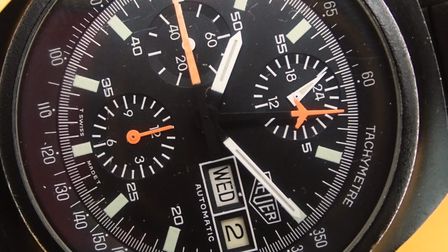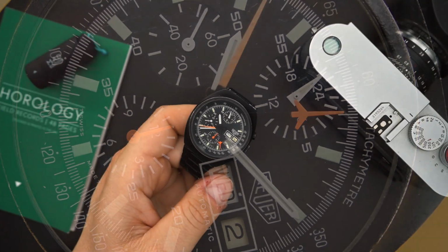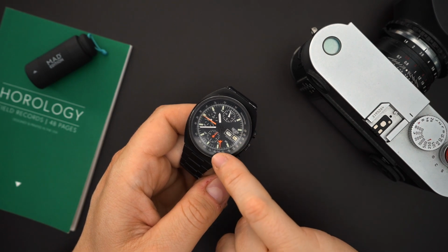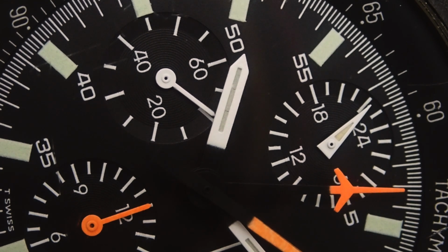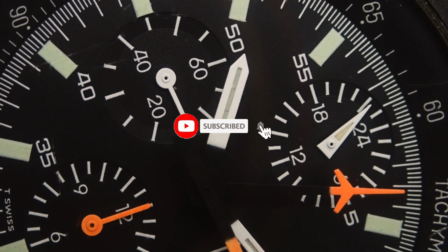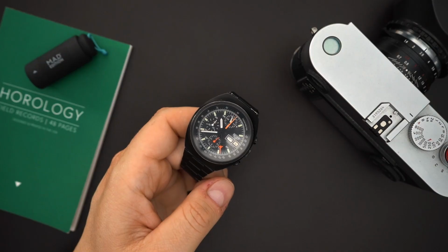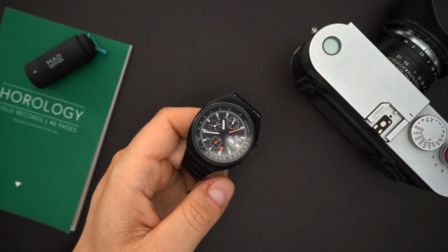So you have a central second hand, you have a central minute hand. Both of those get orange accents, and you can see a little jet on the end of the central minute hand, which is pretty awesome. You have a 24-hour subdial here, a 12-hour subdial, again with a little bit of an orange accent on the hand, and then running seconds at the 9 o'clock position. I'll do close-ups of all of this so you can see what I'm talking about. Then you have date at the 3 o'clock, Heuer right there above that, and then you have a tachometer on the inner bezel slash chapter ring.